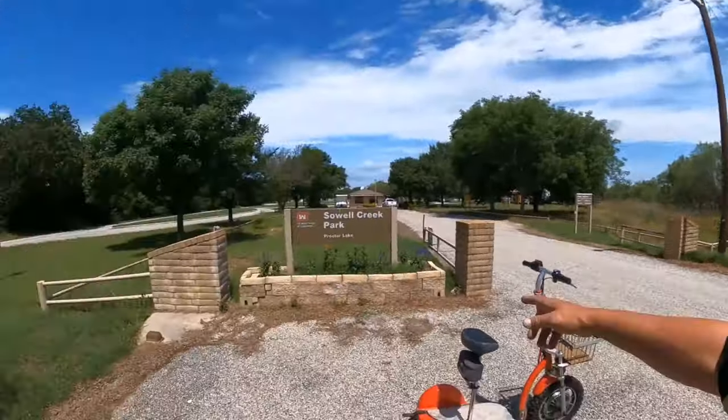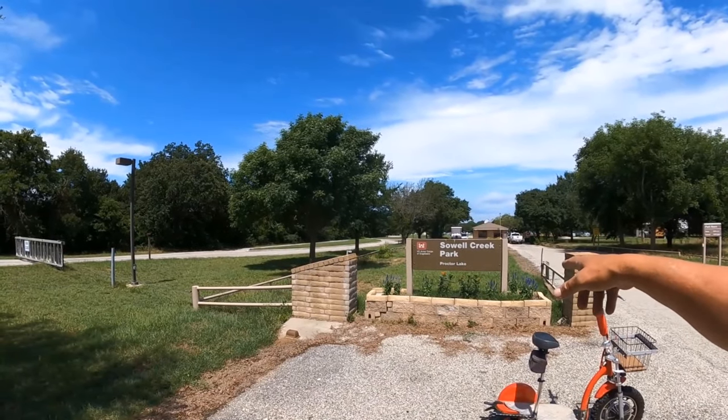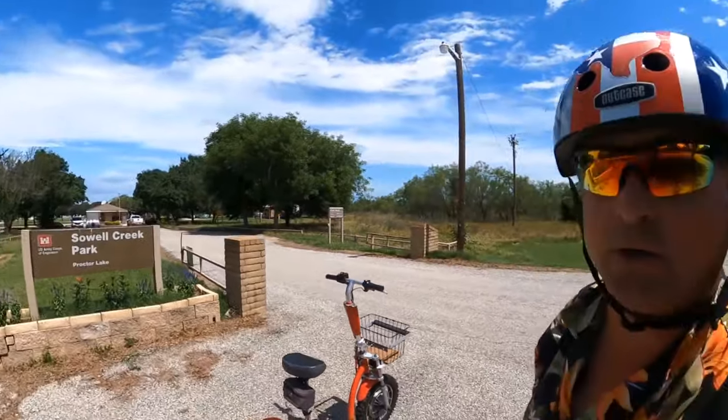I'm wandering around the great state of Texas this week, exploring places that I've never been, didn't even know existed, and I found Proctor Lake. I did not know there was such a thing as a Proctor Lake, and right now I am at Sowell Creek Park, Sowell, on Proctor Lake.